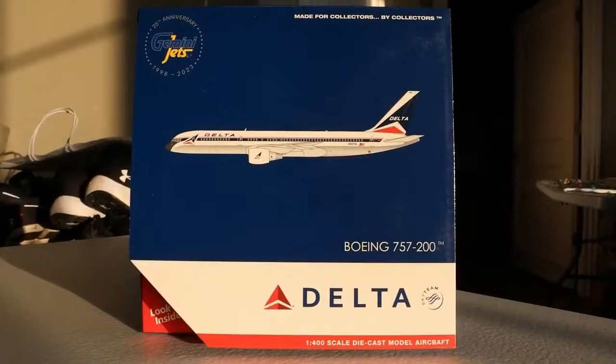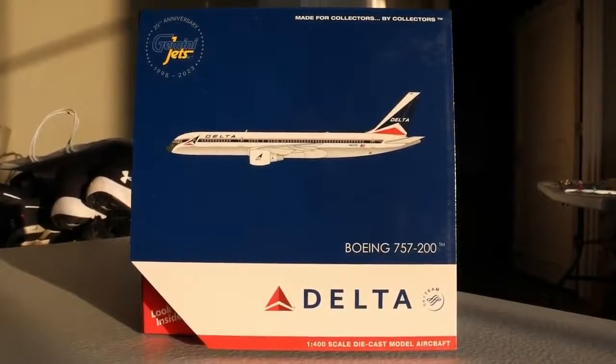But here we go for DG Pilot here, and a model that I wasn't sure if I was going to get yet or not. But nevertheless, here we have the GeminiJets 1:400 scale Delta Airlines Boeing 737-200 in the widget liveries.